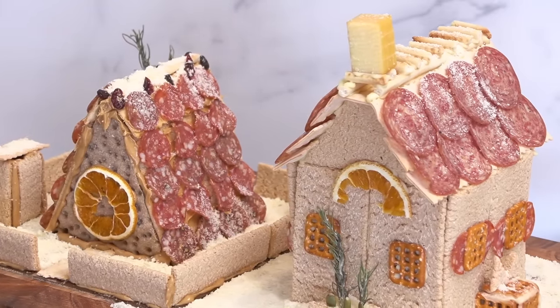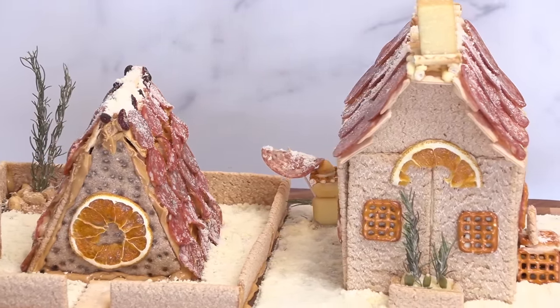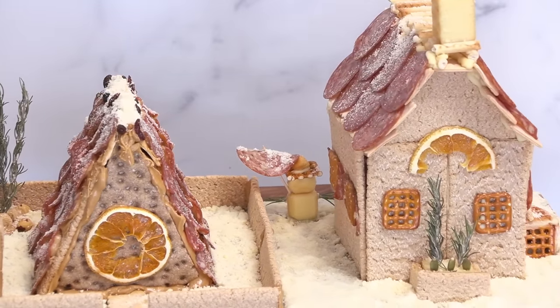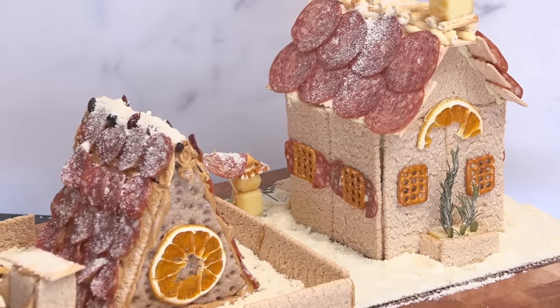Now, the A-frame people, they're really happy, but I think their neighbors aren't happy that there's an outhouse nearby. Yeah, they might not like that too much.